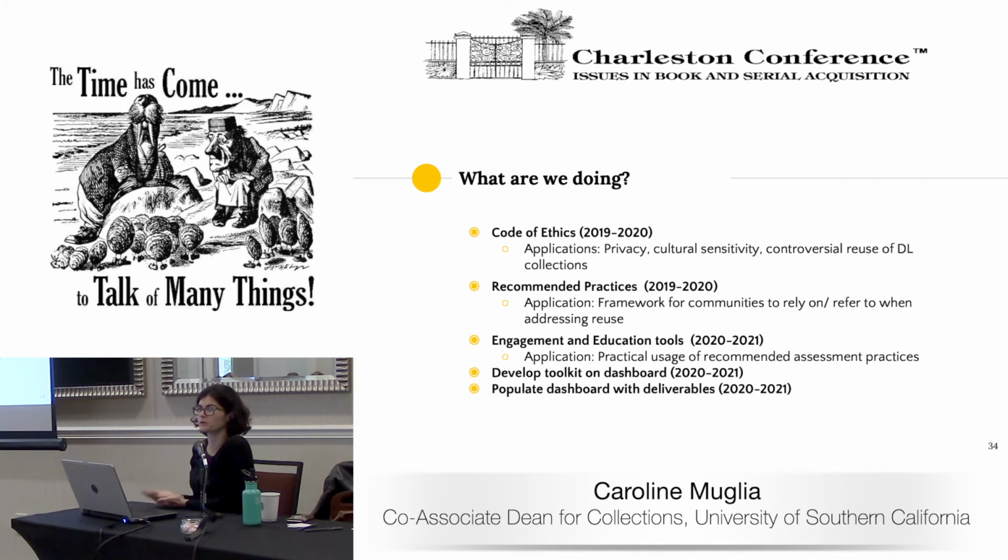So what we are doing is we are creating a code of ethics. Again, privacy, cultural sensitivity, controversial issues of reuse. We are creating recommended practices for communities to rely on or refer to when they're addressing the topic of reuse. We're using the time to create engagement and education tools, so not just creating the practical tools, but then going out and helping people. You hear about lots of things, and then when you want to bring it to your library or your institution, you're like, I don't even know how do I start, what do I do? It's all of those conversations. And then, of course, we're developing a toolkit and populating that dashboard. So that's what we agreed to do.